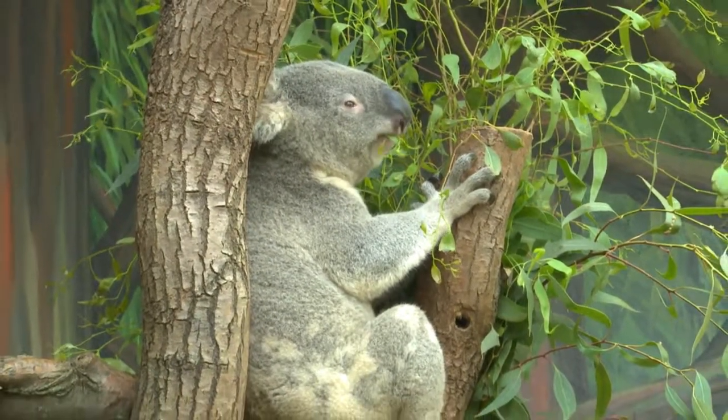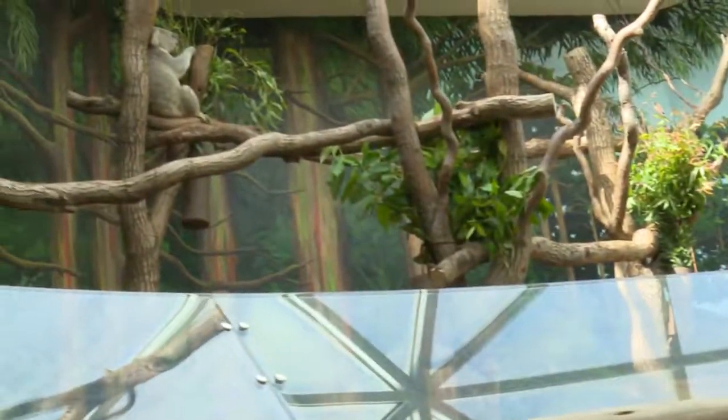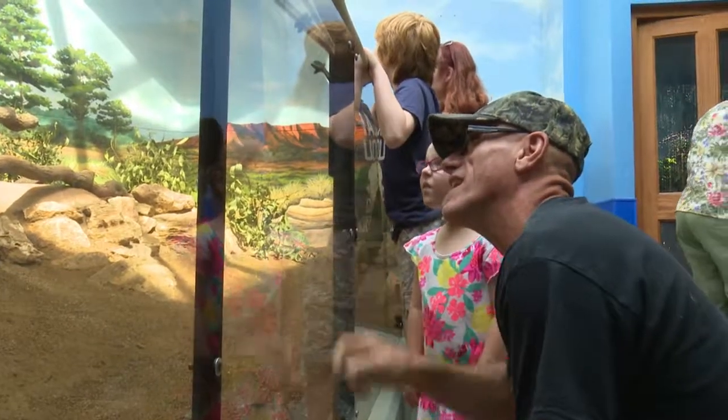He is part of an SSP program, which is a species survival plan, which means that Coedie is part of a breeding program to help build a healthy captive population in North America outside of Australia. So hopefully the Toledo Zoo will one day get a female for him, and we can breed Coedie and make more koalas. People are coming through the aviary to see the koala, and hopefully they leave with a new appreciation for everything that's in the aviary.